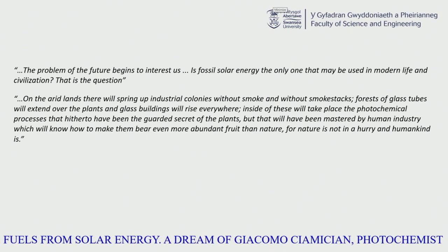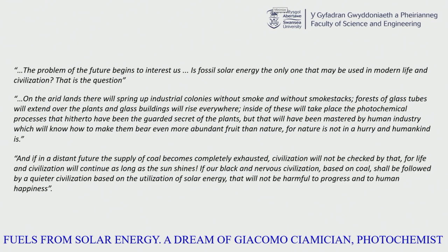But that will have been mastered by human industry, which will know how to make them bear even more abundant fruit than nature. For nature is not in a hurry, and humankind is. And if, in a distant future, the supply of coal becomes completely exhausted, civilization will not be checked by that, for life and a civilization will continue as long as the sun shines. If our black and nervous civilization based on coal shall be followed by a quieter civilization based on the utilization of solar energy, that will not be harmful to progress and human happiness.